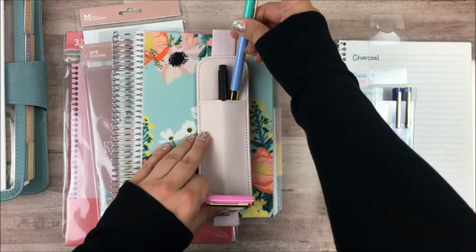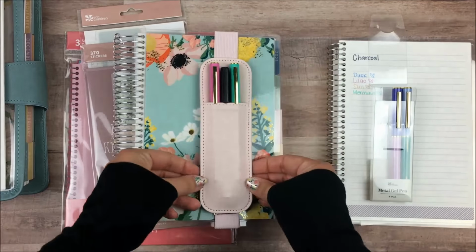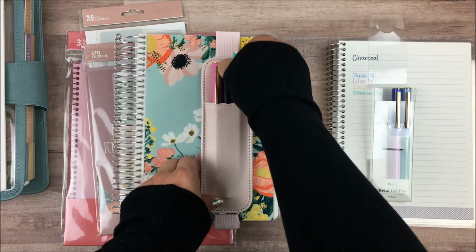Let's see if I can get them in there. With the black one in the middle, it might work better. But okay, there we go. Yeah, that's super snug, but they do fit. You definitely could hold 3 pens in there. That was much tighter than I was expecting it to be.